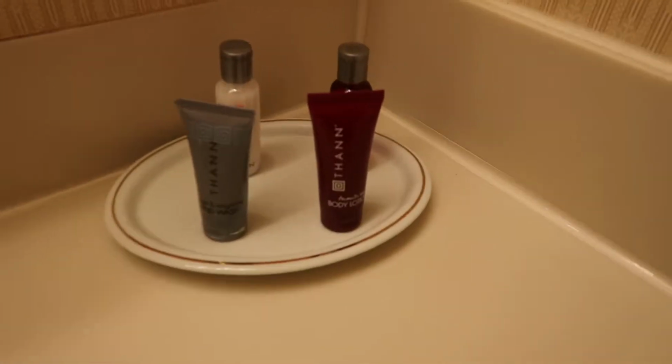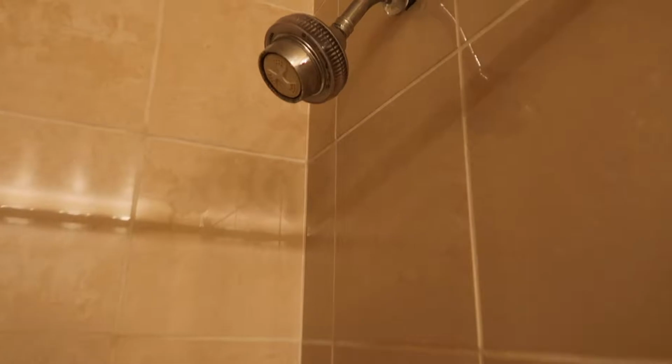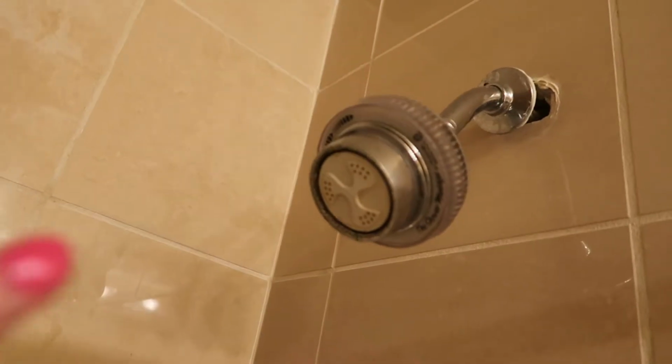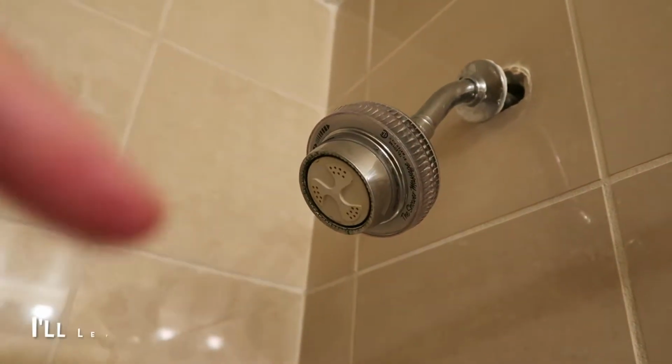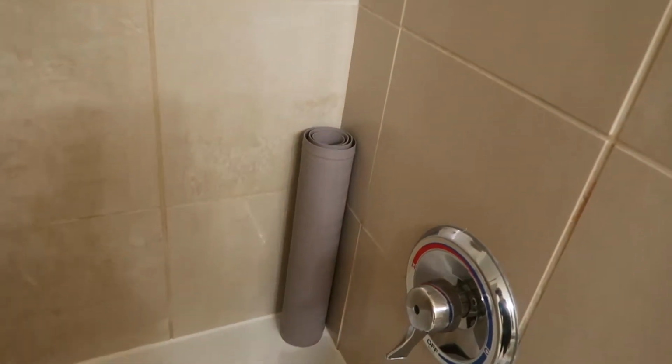The bathroom. Never heard of this brand, but they've got soaps. The mirror. See how that shower head's gonna be. You know I'm picky about my shower heads. I'll let you know, and I'll write it in. Oh, they've even got a bath mat to put in. You don't see that very often. That's neat. That's a big old bathtub to step in.